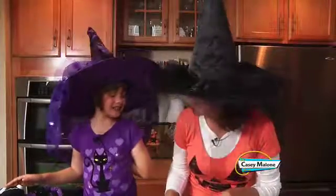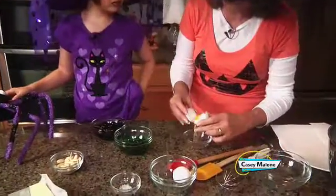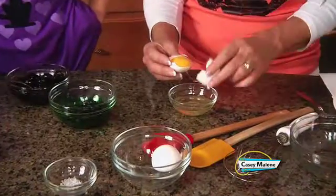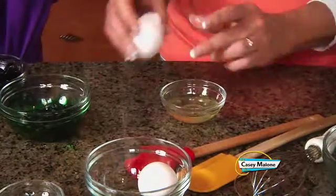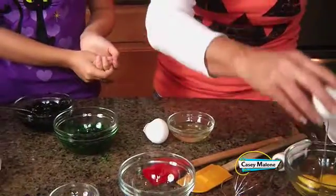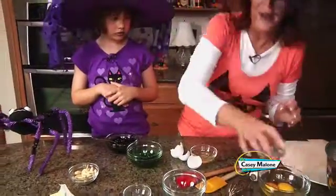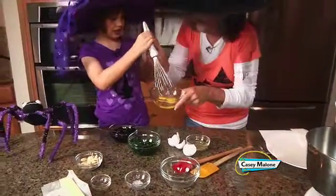Now, we'll crack the egg, and we're going to just remove the yolk. And we'll leave all the egg whites in the bowl for later use. So now we'll put the egg yolk over here. We'll crack the other egg. Add the vanilla. And whisk this up, because we'll be adding this to the batter in a little bit.